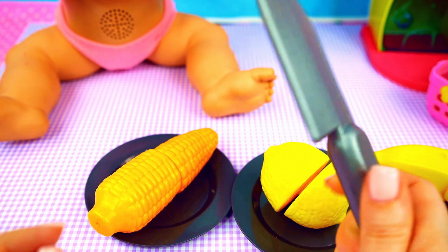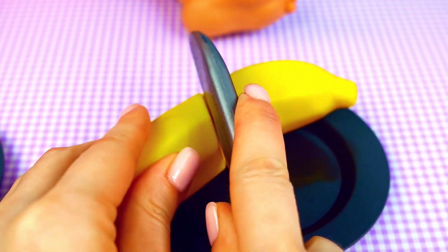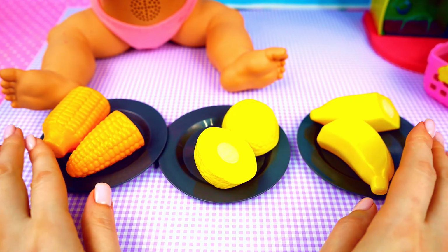I can cut every fruit with this toy knife! Look! I cut each fruit in half!